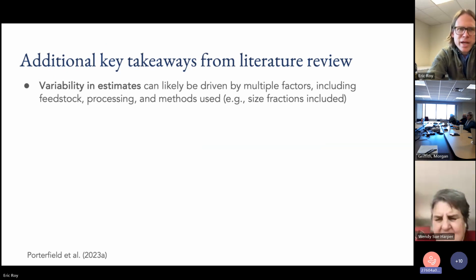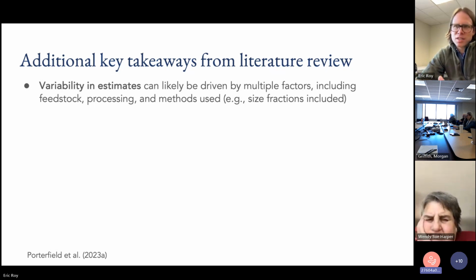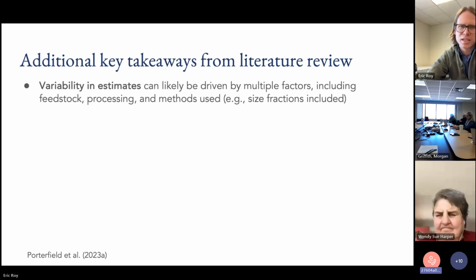And some additional key takeaways: variabilities in estimates can likely be driven by multiple factors, including the feedstock to the composting or anaerobic digestion operation, the processing, both in terms of how exactly packaging separation is occurring, whether that's human labor or mechanical depackaging, as well as other processing methods such as screening that might occur for some of these different technologies.